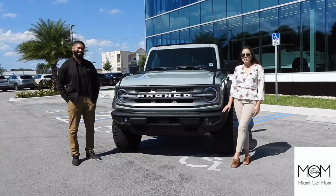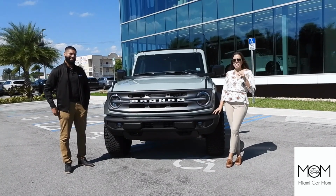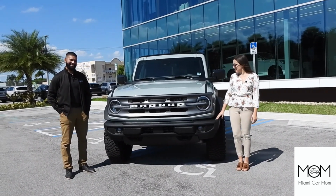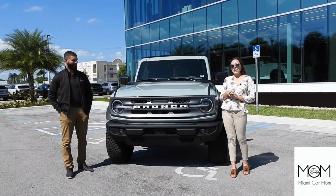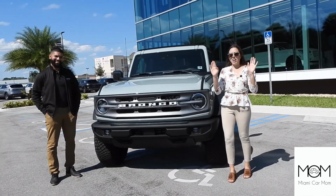Everybody, this is Karen, the Miami car mom, and I have here with me Ioannis Sanchez. He's one of the BDC associates in the internet sales department and the proud owner of this nice Ford Bronco. He was one of the first in Miami with his car, and I'm going to take you guys on a quick walk around of this beautiful new hot vehicle.